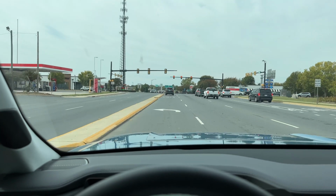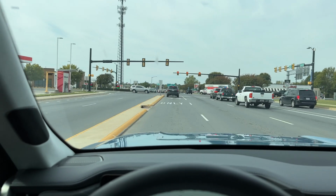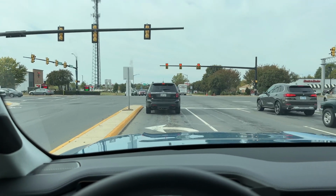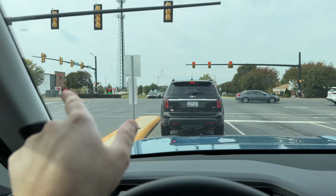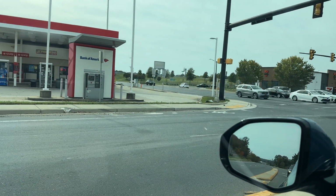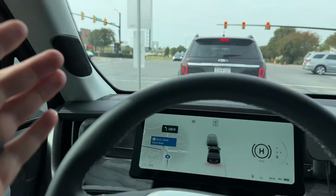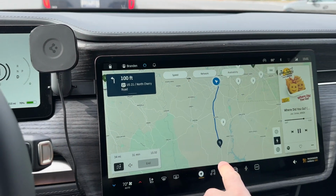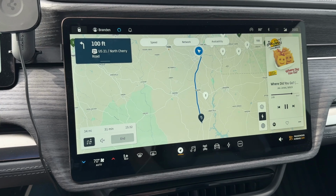Let's see how we can time this light here, taking it pretty reasonably as I approach the intersection to get on the interstate. So we take a left here, and then we take another left to get on the interstate, I-77 south, and I'll see you there where we're gonna lock it in at 61 miles per hour indicated, 60 actual. And then we're doing a 34-mile loop each way.